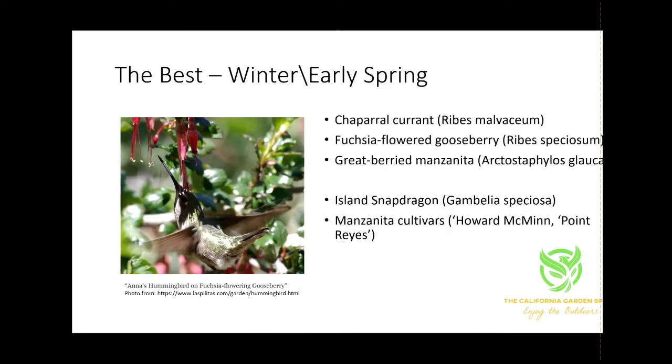According to the experts at the Cornell Lab of Ornithology, the most important native hummingbird plant starting in the winter months is the chaparral currant, or Ribes malvaceum, and the next one is the fuchsia-flowered gooseberry, Ribes speciosum. Chaparral currant blooms first, immediately following onset of winter rains, and Anna's hummingbirds promptly use it. Fuchsia-flowering gooseberry blooms later, January to March, and at that time may be used almost exclusively by the birds.